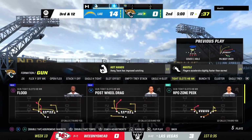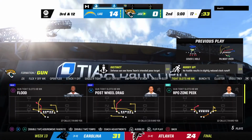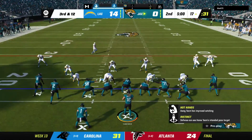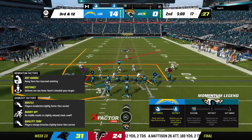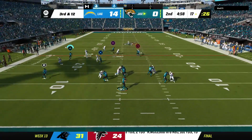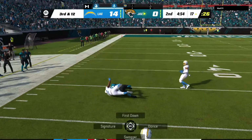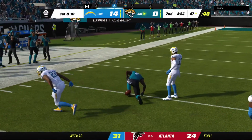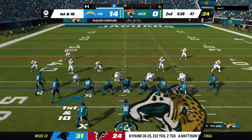Second quarter now from Jacksonville, and it's the Jags with the football as they've got a 3rd down coming up. We'll see what they have drawn up here. A little bit behind the line. 12 yards needed to gain a 1st down. On 3rd down, Lawrence. He's got a man, complete. And he'll be taken down, but not before they work it across midfield.